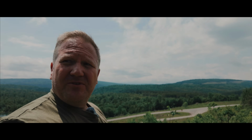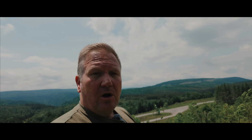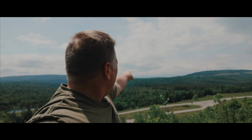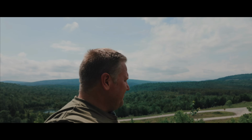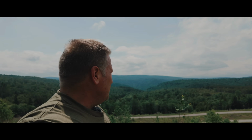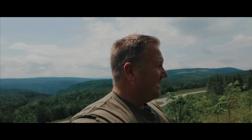Honestly, I feel like I'm in someplace like Idaho or something, you know, minus the shorter mountains. But even way out there, I don't even know if the camera will pick it up, there's some taller peaks. I think I said earlier we're sitting at about 4,300 feet, which for this area is pretty high up. But wow, it's just amazing.